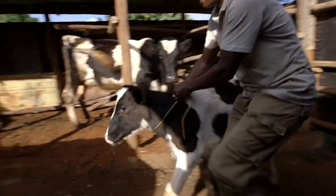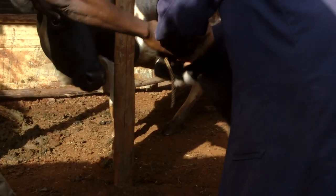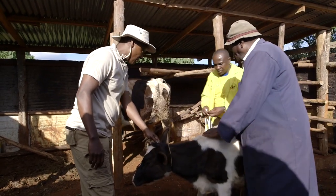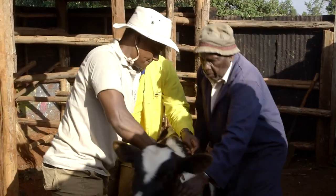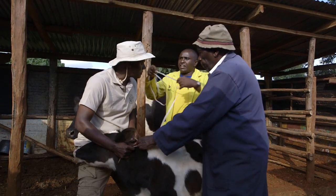Now, there are two ways you can use to weigh the cow. You can use a weighing band, which you use to do the estimate. You don't get the actual weight, but you get the estimate. You run it through the girth of the cow, around the shoulders, and then you can take the weight of the cow. So the weight is 100 kgs.